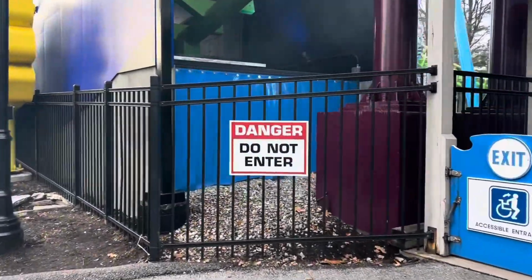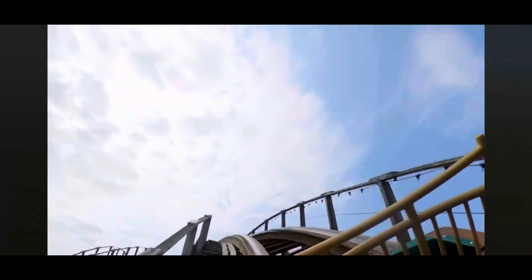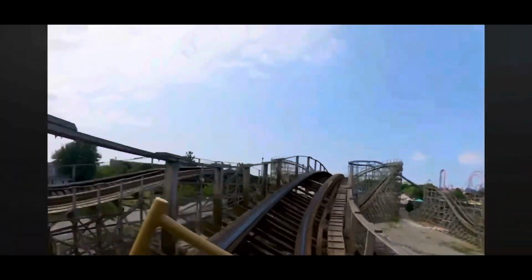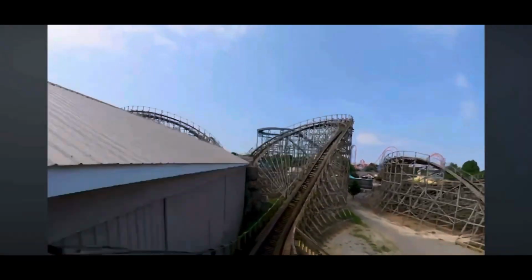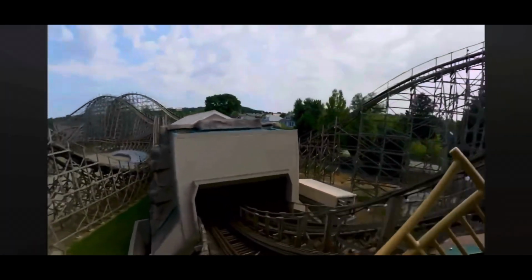Coming in at number 9 is Lightning Racer. I do think Thunderhawk is slightly better than Lightning, but it's very close. These are pretty mild wooden coasters. The racing aspect is definitely fun, but you only get a few moments of good airtime, and there's not really any laterals, and at times the pacing feels weak.